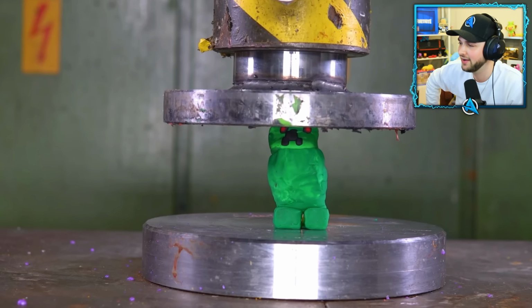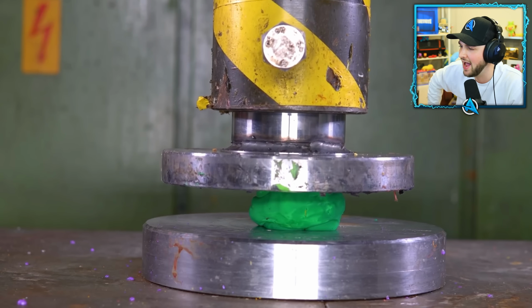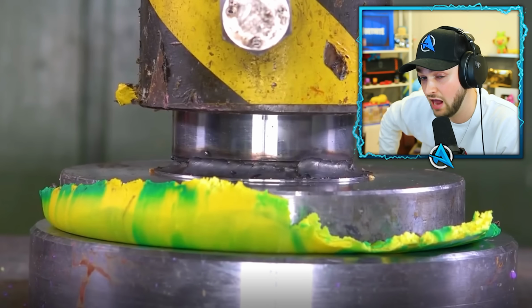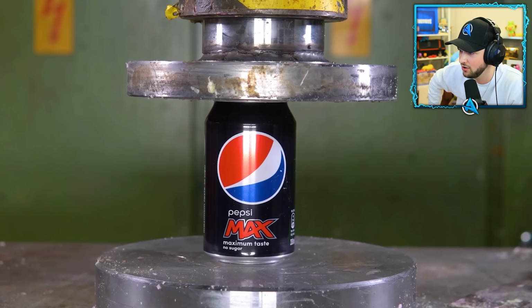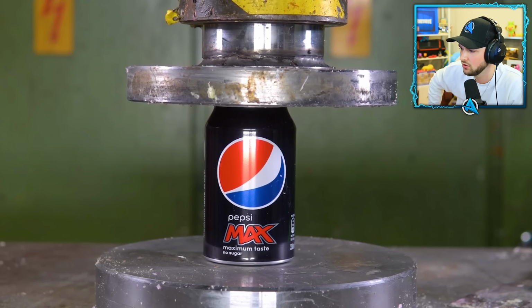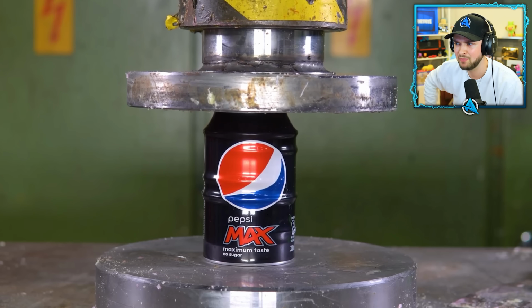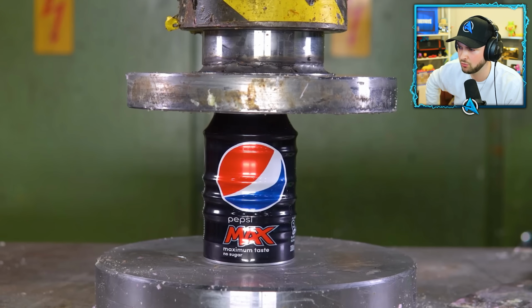Creeper! Okay, Creeper. Can you defeat the hydraulic press? Oh, I never knew creepers had yellow blood inside them. The more you know. What the heck? Why is this Pepsi so strong? Bro, this Pepsi's so strong compared to the other one. What? It couldn't defeat it. Why was that can so much stronger than the other one?